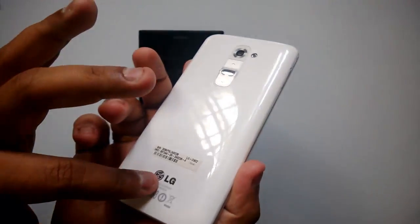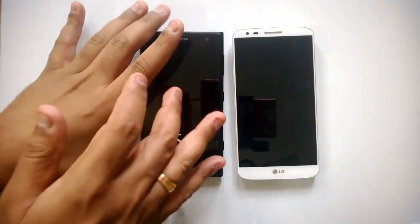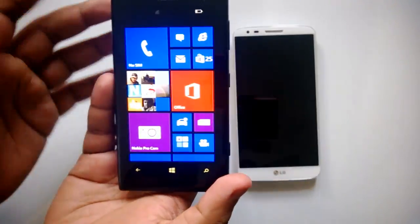This is far better than the Galaxy phones from Samsung. So quality wise, this is a perfect device. You can't complain about anything on the quality aspect as well. Now coming on to the display, the Nokia Lumia 1020 is really good.